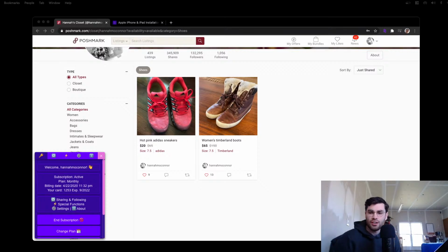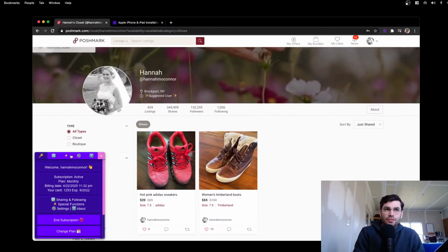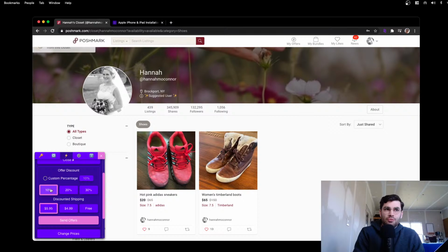Is there a way to automatically offer 10% until it's complete, then automatically do 20% immediately after and 30% after? There's not a way to automatically do that. This is Jennifer Harrison's question. You would just offer to likers at 10%, send those offers, wait till it finishes, and then do the 20% and 30%.